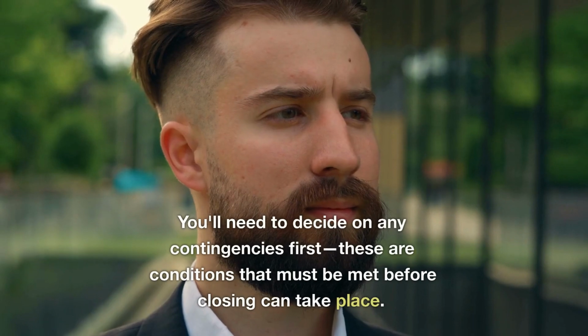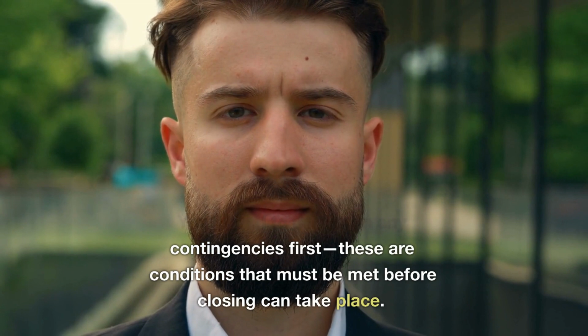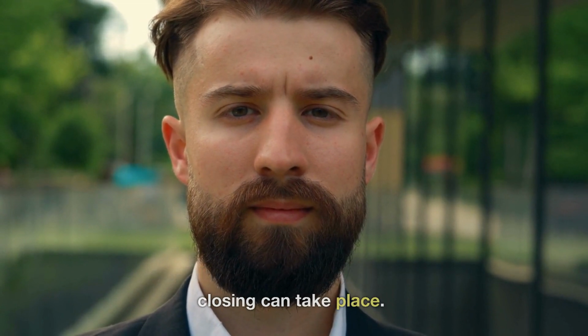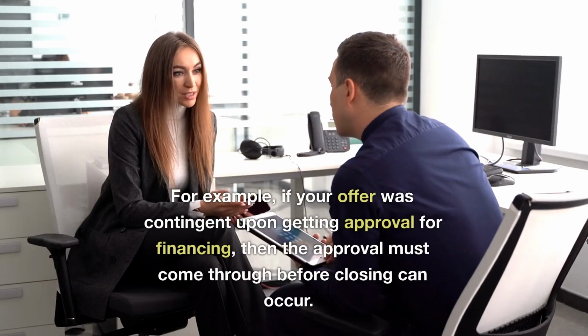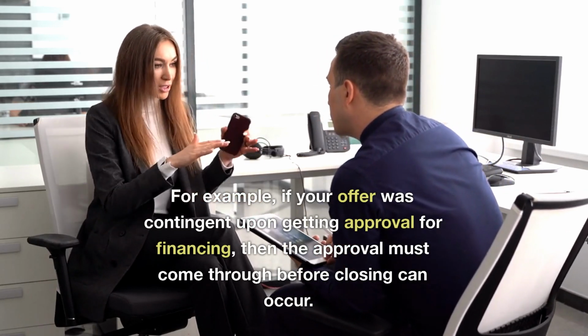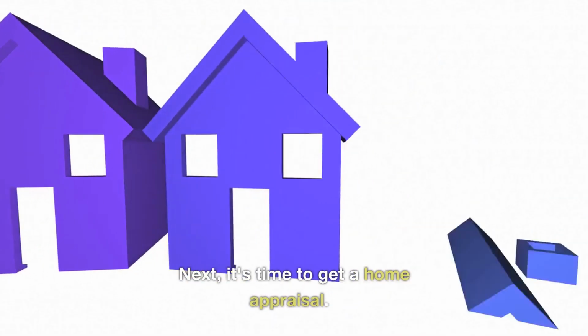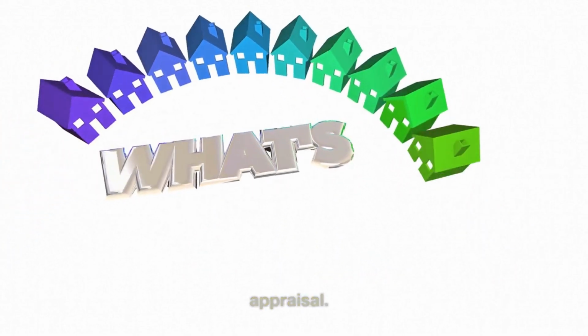You'll need to decide on any contingencies first. These are conditions that must be met before closing can take place. For example, if your offer was contingent upon getting approval for financing, then the approval must come through before closing can occur. Next, it's time to get a home appraisal.